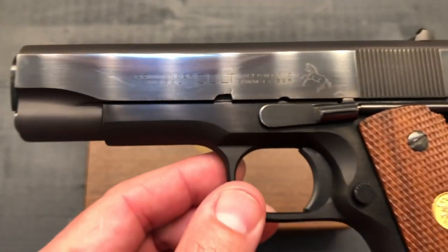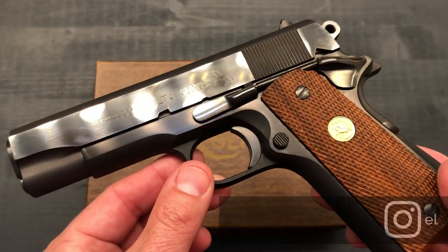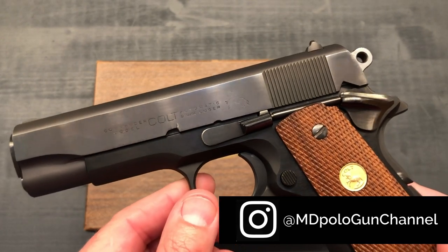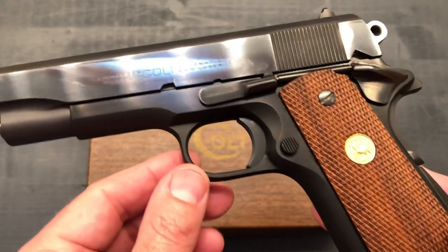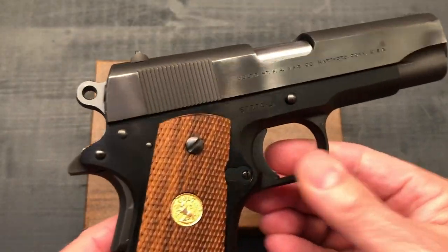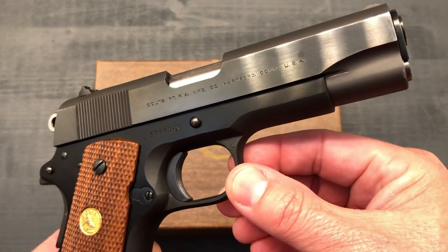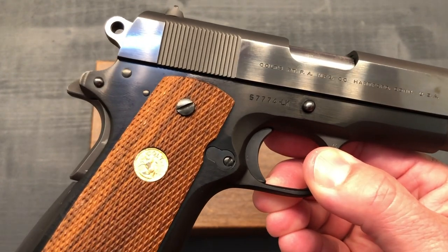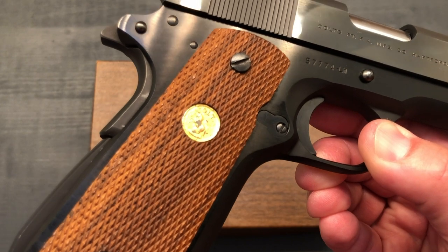The reason I wanted to show you this pistol and showcase it in this short video is because it was the first mass-produced pistol to have an aluminum alloy frame. And it was also Colt's first pistol to be chambered in 9mm. And for being a pistol made in 1968, it is in pristine shape.